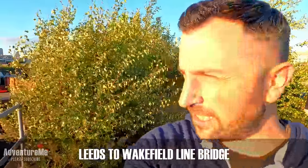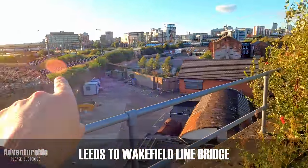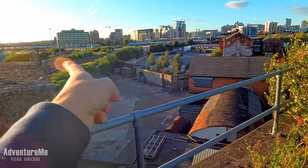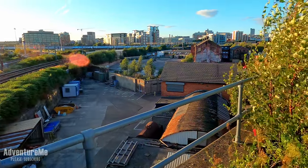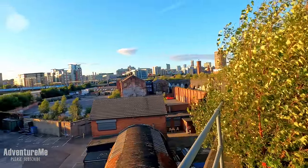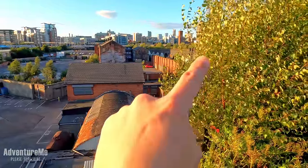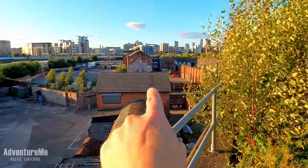Okay, so I think we've reached as far as we can go down the viaduct. We've headed right into the centre of Leeds, as you can see there. And you've got your main line just down there, and also your main Leeds to London line. This is the Wakefield line here. But I think if we go any further, we're going to start getting too close to the main lines and the tracks. But you can see the viaduct just carries on, probably another 10 or 15 arches that way, and then it joins the main line over there.